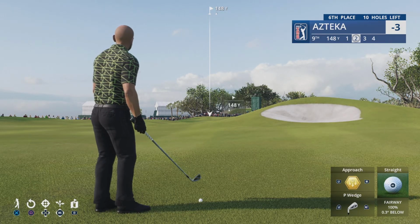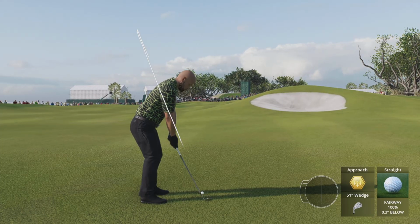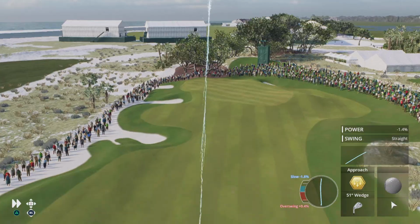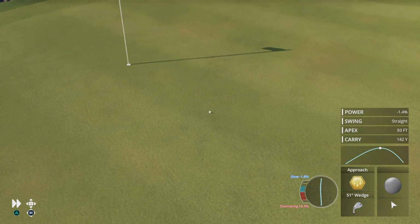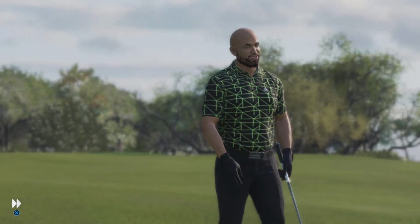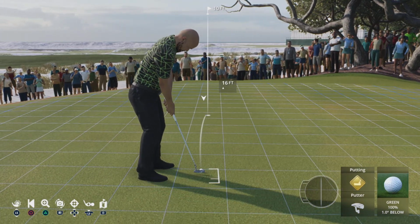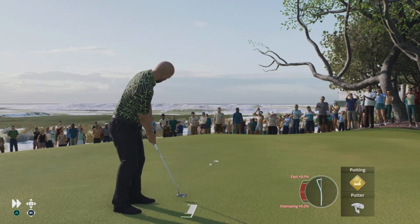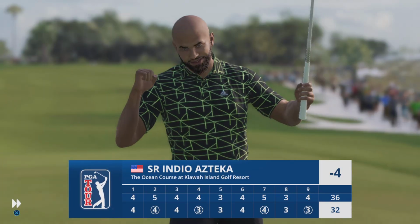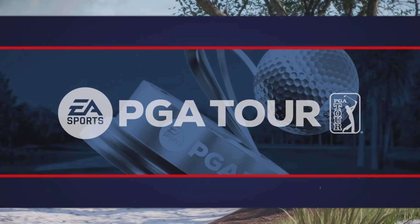Second shot now, and has to be careful because that breeze can be tricky at his back. You don't want to overclub. No, it's a decent-sized green. It's not bad, just a little past the hole. This from about 10 feet. Yep, that's nicely done. It's a birdie here at the ninth. And he's going to go out in 32, 4 under par.